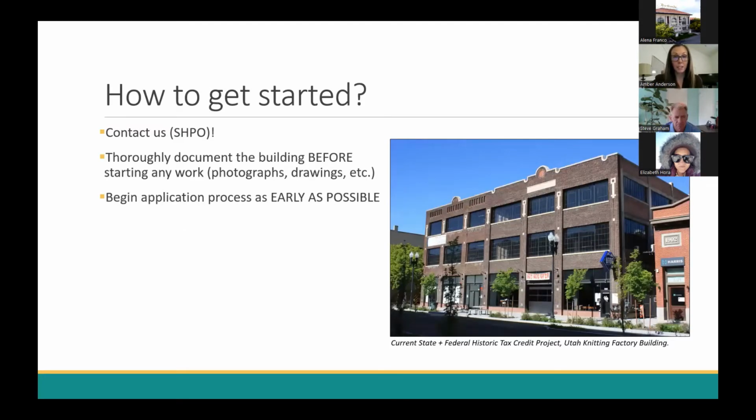So if this is something you're interested in, honestly, the first thing I would recommend is just to reach out to us. If you think you might be interested but aren't familiar, we can have an initial conversation to figure out which program might be the best for you, if not both. We can make sure your project is going to be a good fit for these and may meet the preservation standards. And then we can make sure you are set on the right track in terms of your project scope and the application.